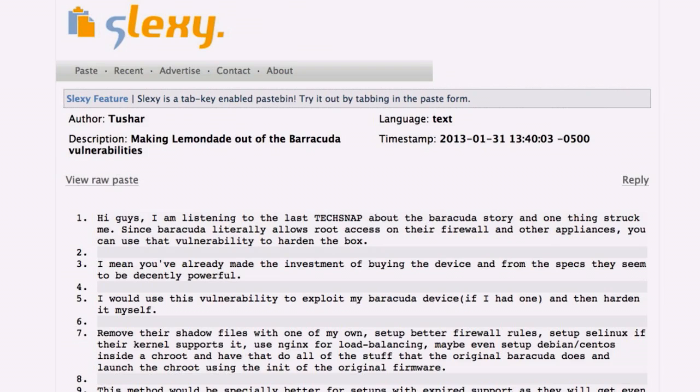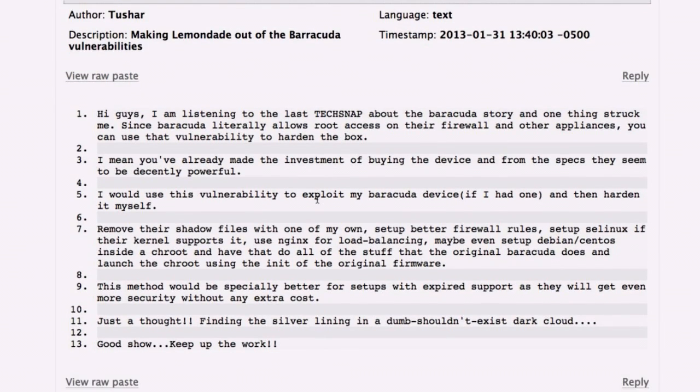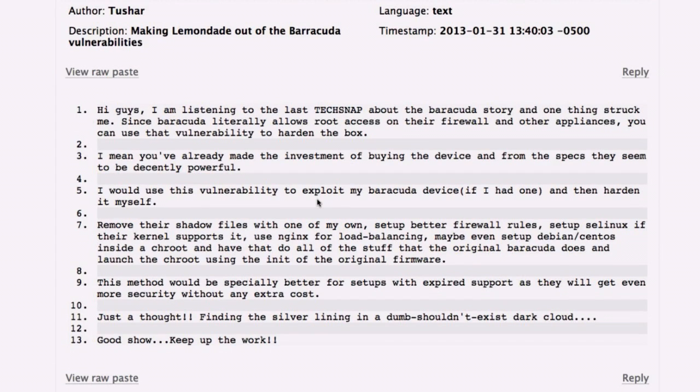Tashar writes in, "Hi guys, listening to the last TechSNAP about the Barracuda story, and one thing struck me. Since Barracuda literally allows root access on their firewall and other appliances, you can use that vulnerability to harden the box. I mean, you've already made the investment of buying the device. From the specs, they seem to be decently powerful. I would use this vulnerability to exploit my Barracuda device if I had one, and then harden it myself.